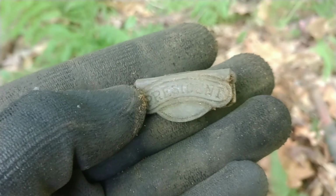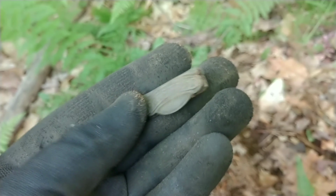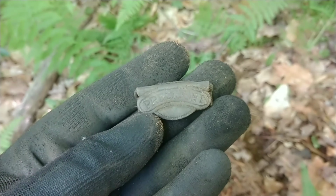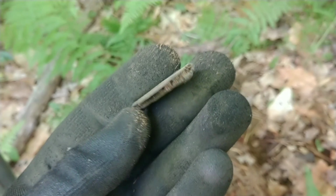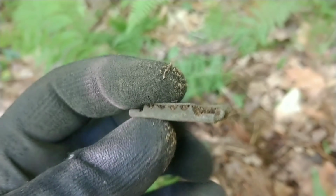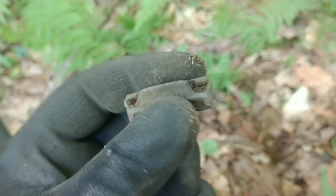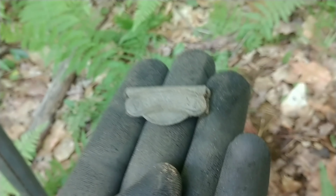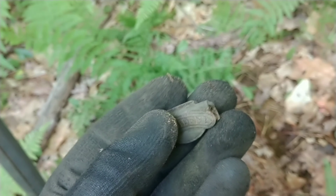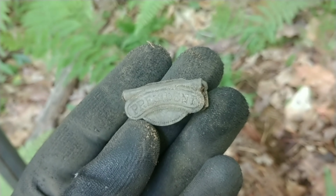Man, I love things that say president on it. I believe, and I could be wrong, these were made in Massachusetts sometime, I think very, very late 1800s, maybe early 1900s. I'll have to check that, but it's a nice old brass suspender. I'll call it a clasp. I'm sure there's a proper name for it, but that's what I'm calling it. Neat relic, and that's going to clean up beautifully. It'll look nice in the display case with the others. And right now, that's the best relic I've found today.